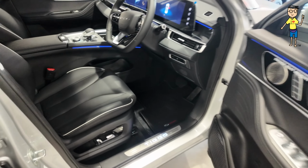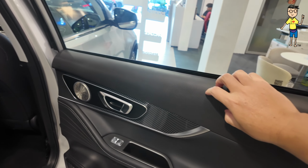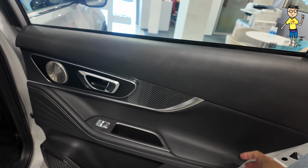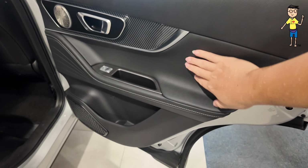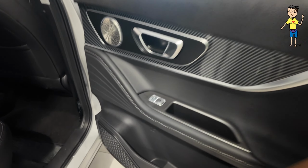But pricing wise, this car is priced lower than the Jaecoo. This part is hard plastic, and this doesn't have that door opening warning. What I like about the Jaecoo is it has that door opening warning, and you get very nice soft touch materials down here, except for this piece which is hard plastic.